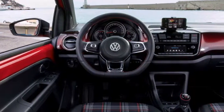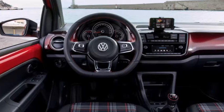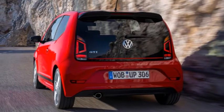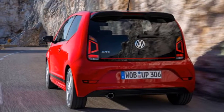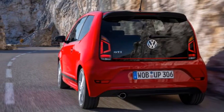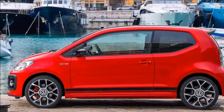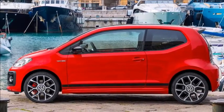We suspect Up GTI buyers will be split broadly between two camps. One camp is made up of VW enthusiasts, the fanboys who love the idea of a cut-price GTI. These are the ones who've already made their mind up and wouldn't even consider the likes of the Suzuki Swift Sport.